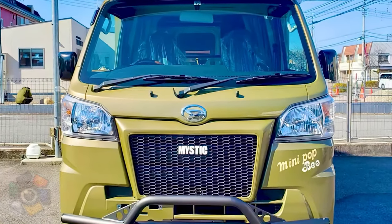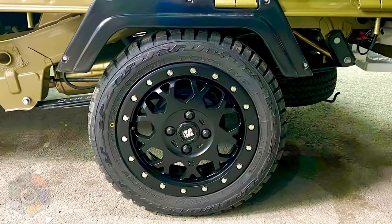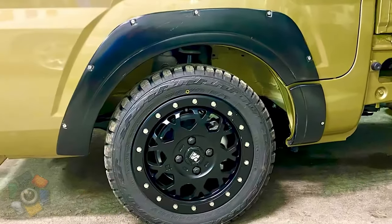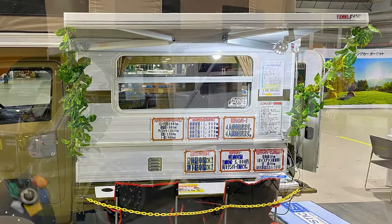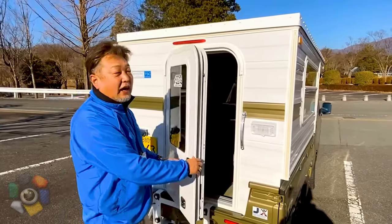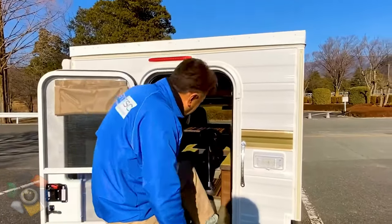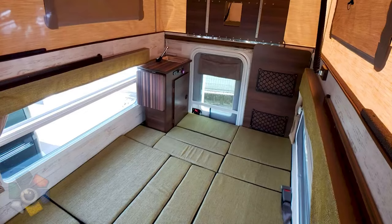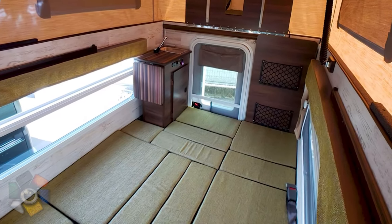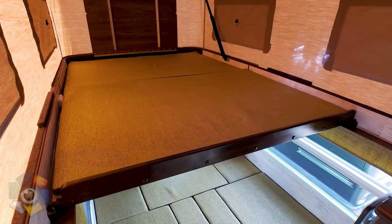Outside, Mystic has given the Hi-Jet a facelift, adding a front bull bar, Toyo Open Country rough terrain tires, and reinforced high contrast fenders. An awning extends from one side, while an outdoor dining table folds down under cover. Access to the Mini Pop B Active Gear is via a rear door and mounted step. Once inside, there's room to sleep up to four people, three adults on the multi-cushion cabin bed, and a child in the expandable pop-up roof bed.